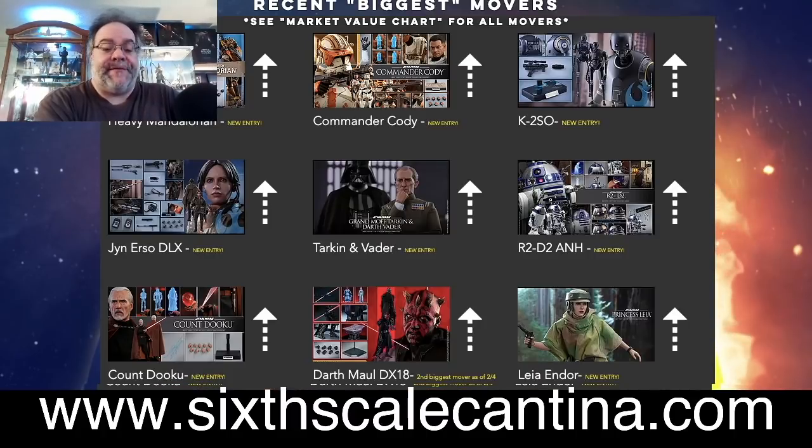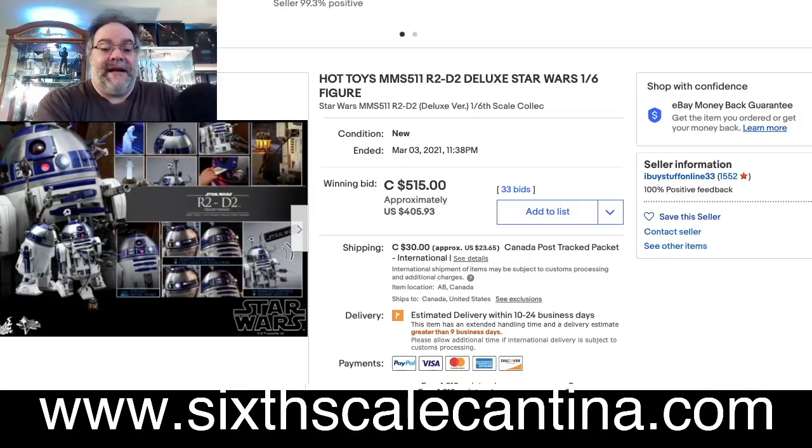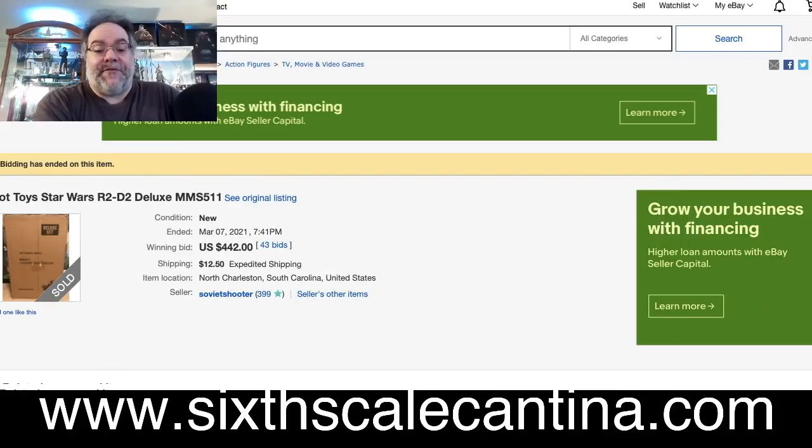Tarkin Invader, again, G-Pack, this 2-pack continues to rise. R2-D2. So R2-D2, A New Hope, on the move and has entered the $400 tier range. So you can see one right here from March 3rd, $405 and change US. And let's see if we have another one. From March 7th, $442 with over 40 bids.